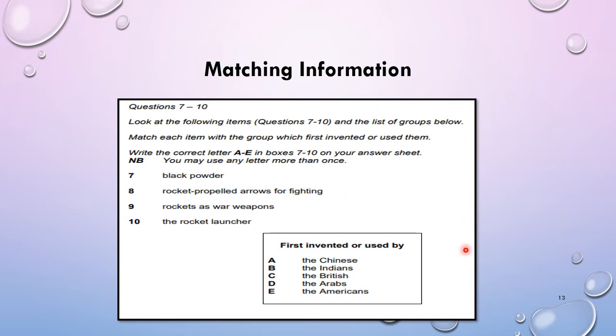Matching information, we have done that in our listening skill as well. It is very much the same. So what you have here is, write the correct letter A through E in boxes 7 to 10 on your answer sheet. So you will have that on the answer sheet. So black powder, does that match with C, or does that go with D? So you have to match this information on your answer sheet. So you're choosing the letters which match with the numbers.